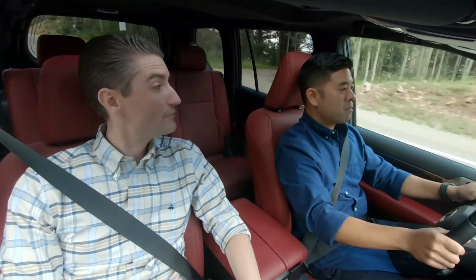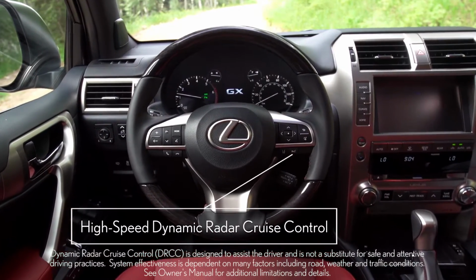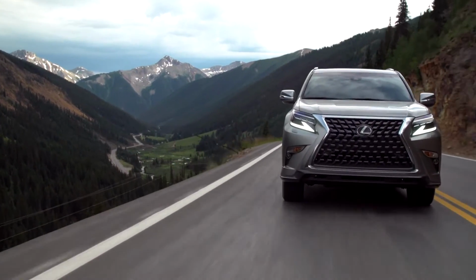Hey Craig, have you ever used the high-speed dynamic radar cruise control? Absolutely, one of my favorite features, and I love how it's located on the steering wheel. It gives me the flexibility to choose up to 3 different distances between me and the car in front of me. It's perfect for those long drives. It just makes things that much more comfortable.